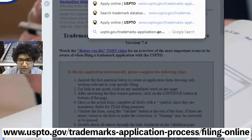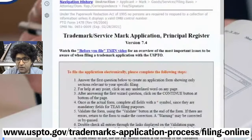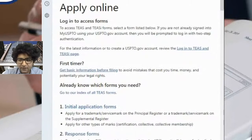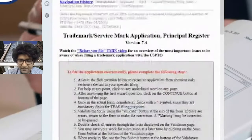No shortcuts. The only shortcut I will take, though, that I will tell you now is I'm already logged into USPTO.gov. However, that process is also fairly straightforward, and I'd be more than happy to create content around that if you guys are interested in seeing that. Once you go to the site here, by the way, you can also get here just by doing a simple Google search. Type apply online, USPTO, and trademark, and this should be an early hit. So click on initial application forms, start your application in TEAS.